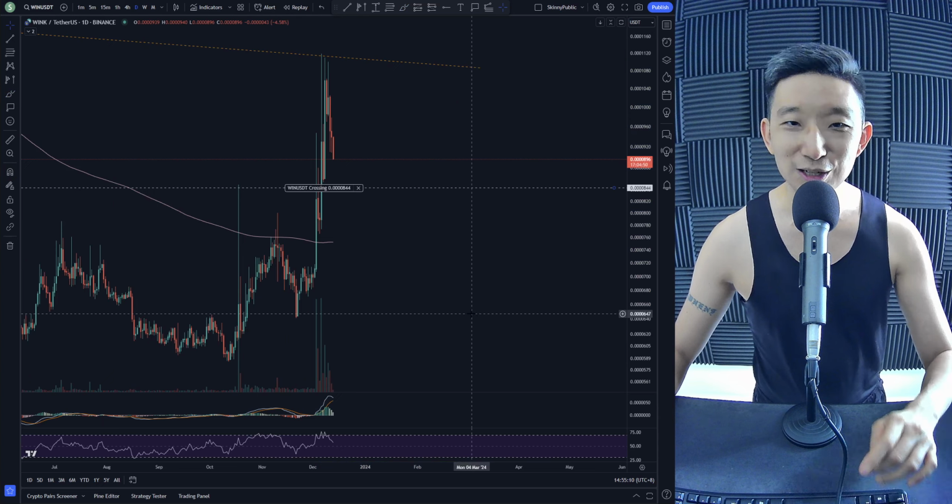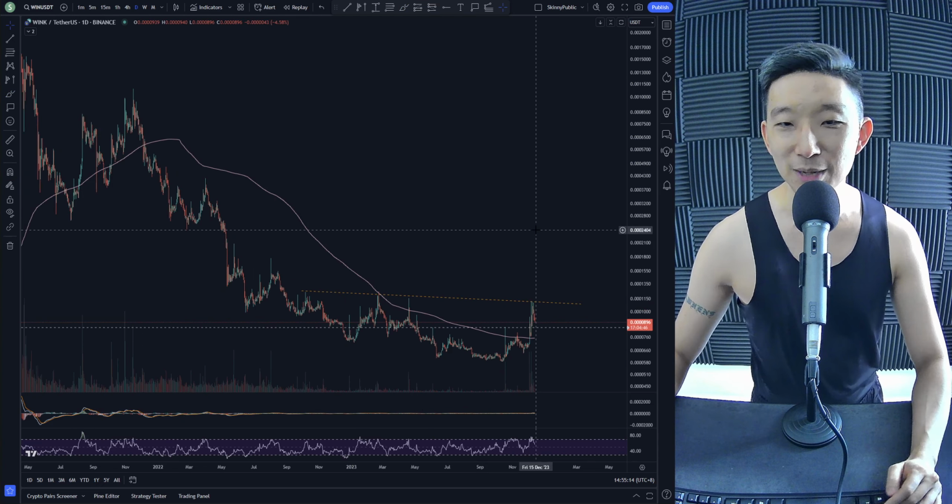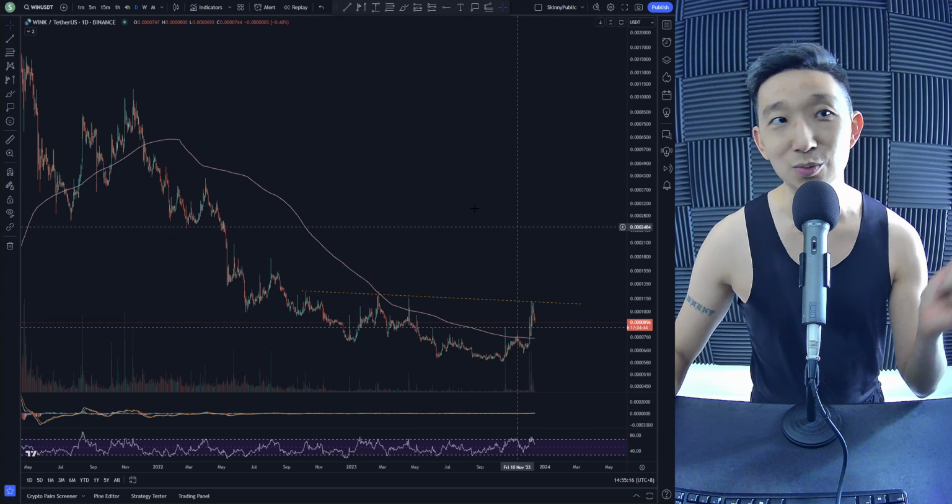So the secret number is 844. This is on Binance though, so maybe on a different exchange, it could be different. But on Binance, I'm expecting 844, and that's it. We're going to blast off from there.